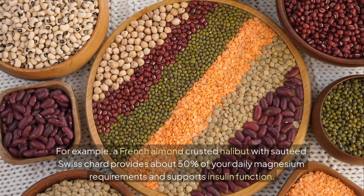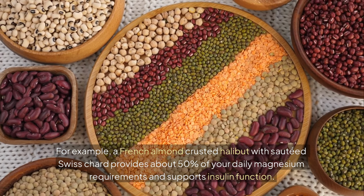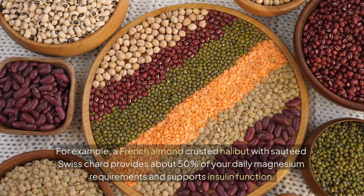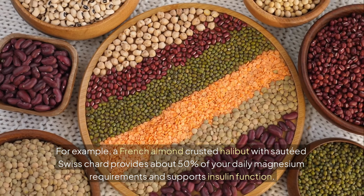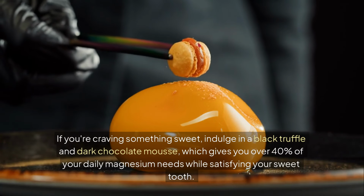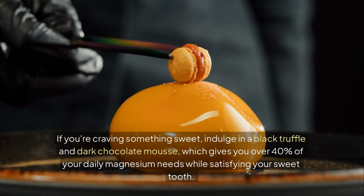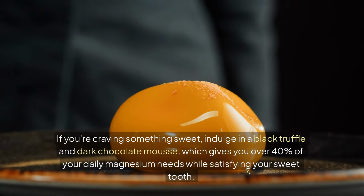A French almond-crusted halibut with sautéed Swiss chard provides about 50% of your daily magnesium requirements and supports insulin function. If you're craving something sweet, indulge in a black truffle and dark chocolate mousse, which gives you over 40% of your daily magnesium needs while satisfying your sweet tooth.